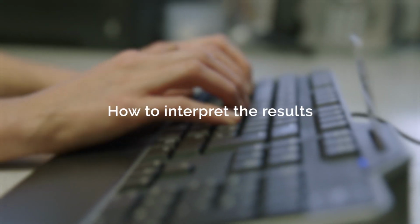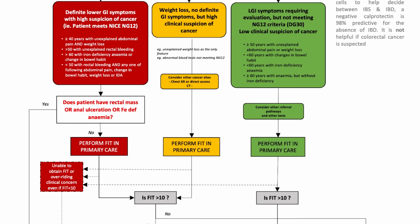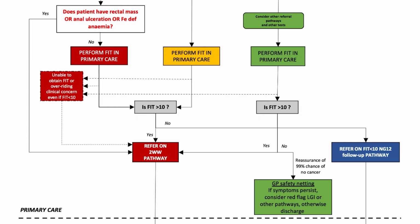So let's think about how we interpret FIT results. The first thing to do from a clinician's perspective is to be clear whether you're considering a patient on the DG30 pathway or the NG12 pathway. For DG30 patients, if their FIT test result comes back at less than 10, they can be safety netted within primary care. Usually they don't need any further investigations, just reassurance. Of course, if the patient came back with new symptoms or progressively more serious symptoms, then that would be a reason to repeat the FIT test.